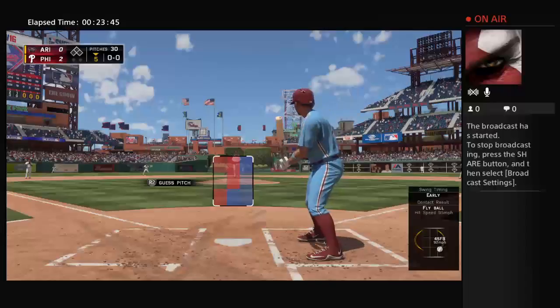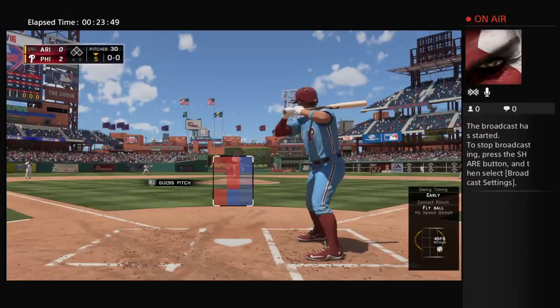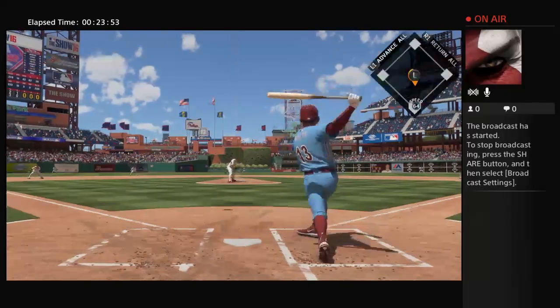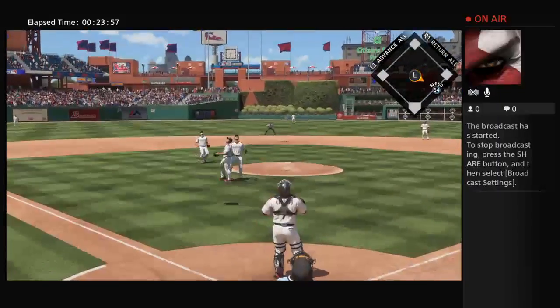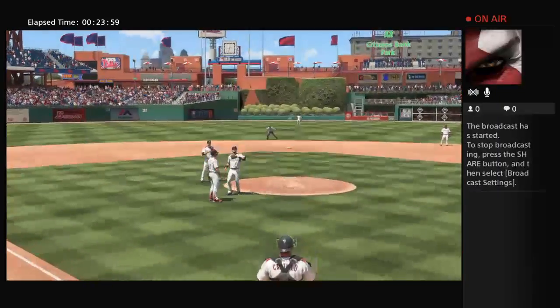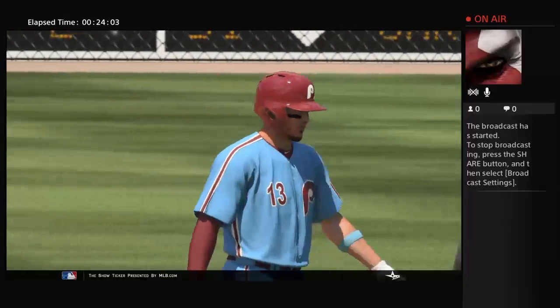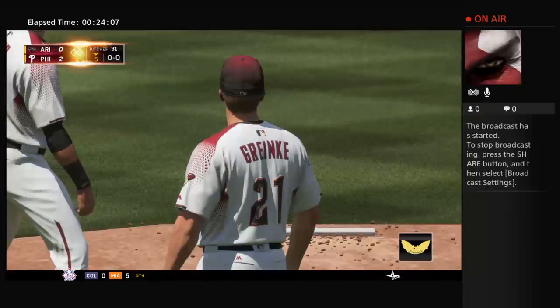Freddie Galvis comes to the plate as we get started here in the bottom of the fifth. Shortstop, Freddie Galvis. There's a swing and a high pop-up. Lamb calls for it. 1 out. Nothing better than a first pitch pop-up to start the inning. And you'll take that every time.